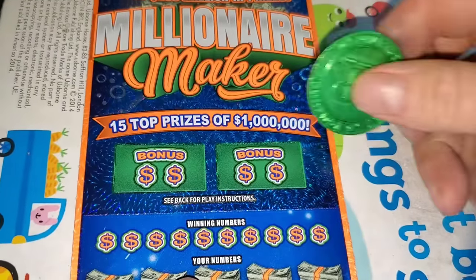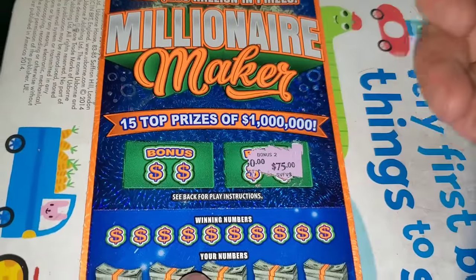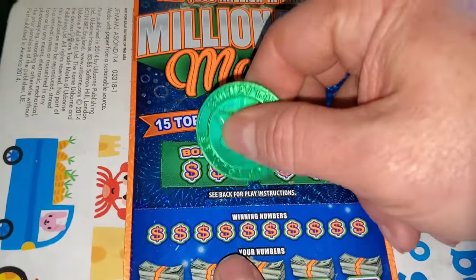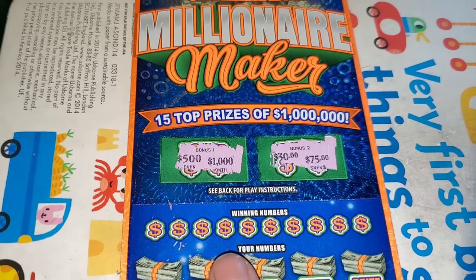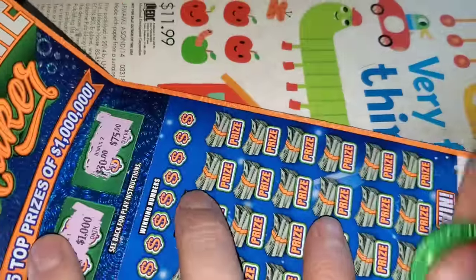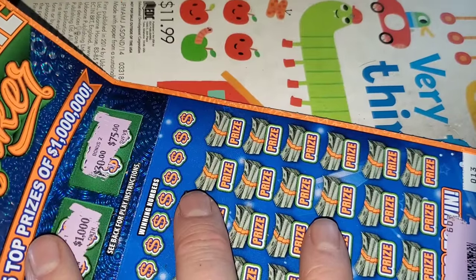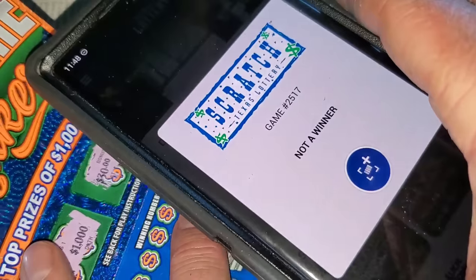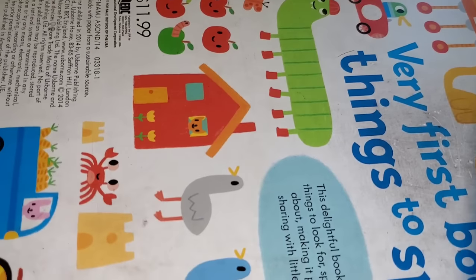Let's see if we can add to it with the other one, 13 from a different pack. We do it again? No, not on that one. And no. Scan it. No. All right. That concludes the 30s.